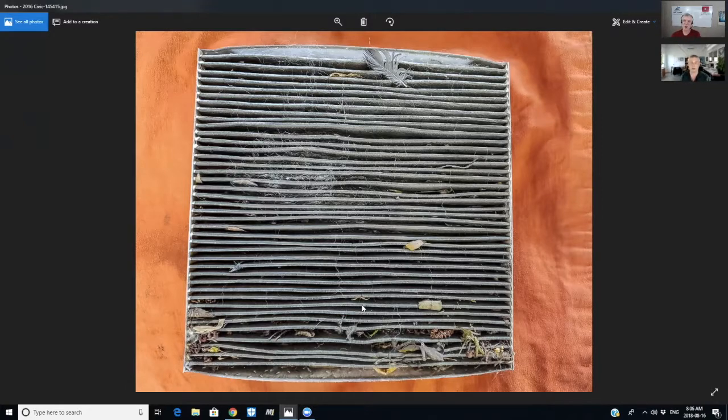I mean, it looks like a mouse nest. Kind of close. Well, I've seen worse, but this is among as bad as they get, which is surprising. And yet sometimes I've seen them at 50,000 kilometers where they're barely dirty. But it's always best to just change it whenever the interval is required, or if you do a lot of dusty road driving, change it more often.